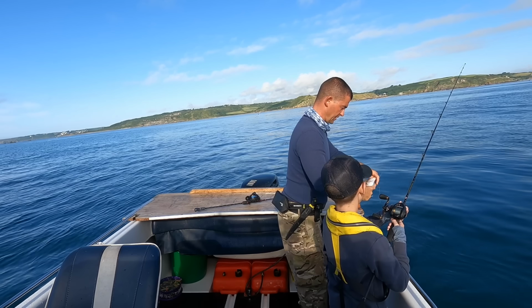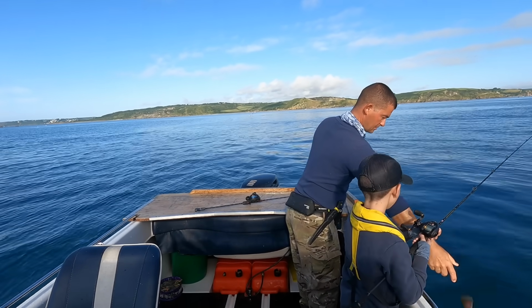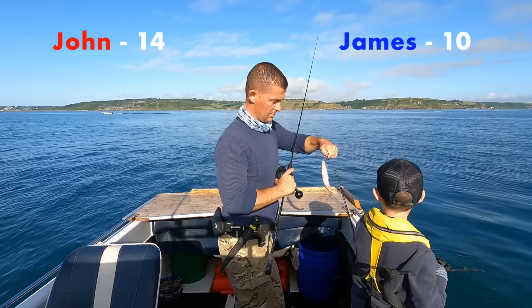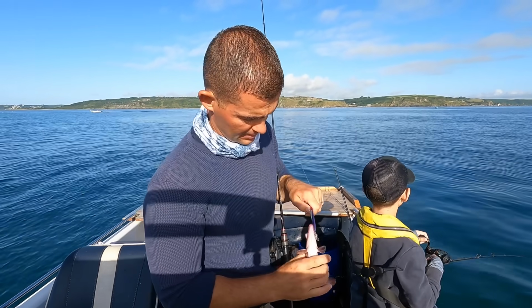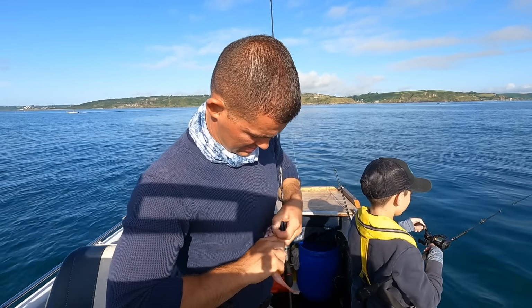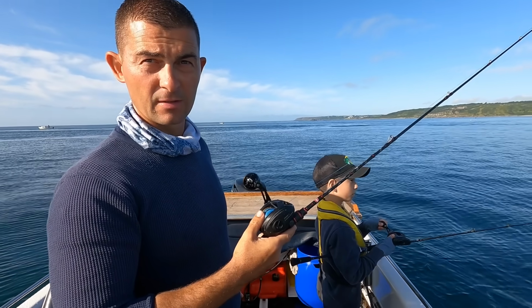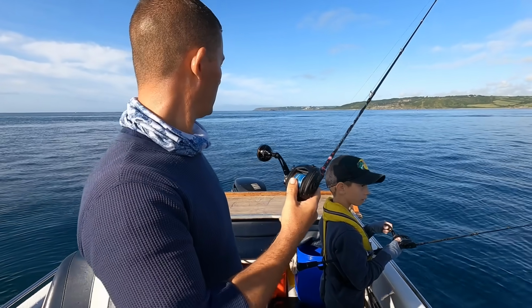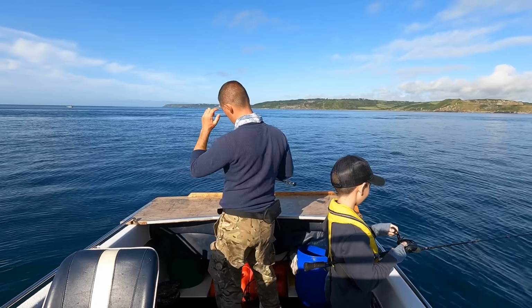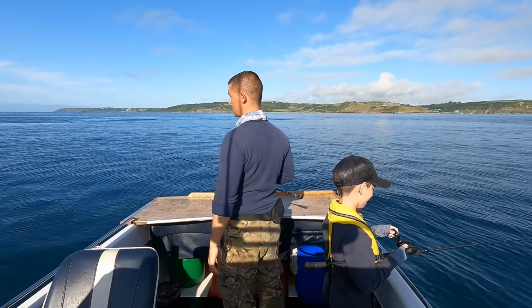So you're still winning on species because you've had a pouting and I haven't had a pouting yet. Yeah. Well done. Oh, female cuckoo. Female cuckoo wrasse. A nice tiny little red one. Yep. I think we're going to have to move to a different spot because all we're catching is little wrasse. We'll continue this for about another 15 or 20 minutes and then I might go to a different bit of rock. We'll use a bit of ragworm and try and pull out a big ballan wrasse. Or a bass. Yeah, or a bass. You seem fixated on them bass. Yeah, I want to catch a bass today.